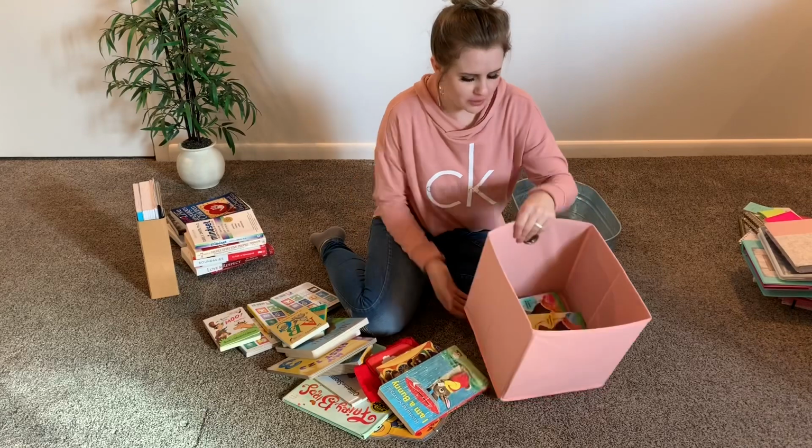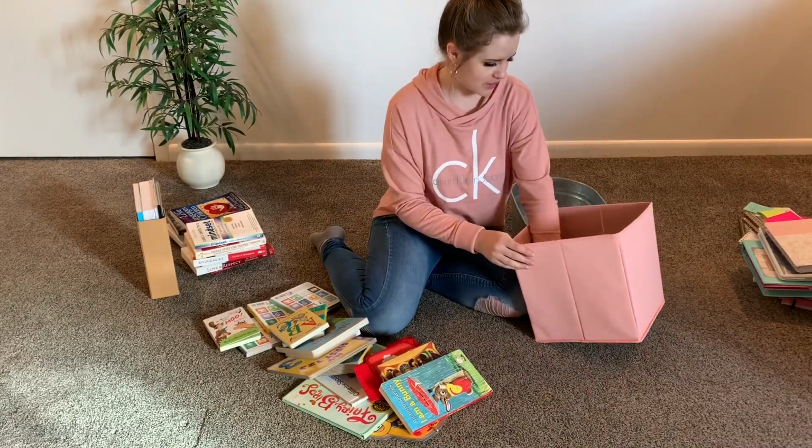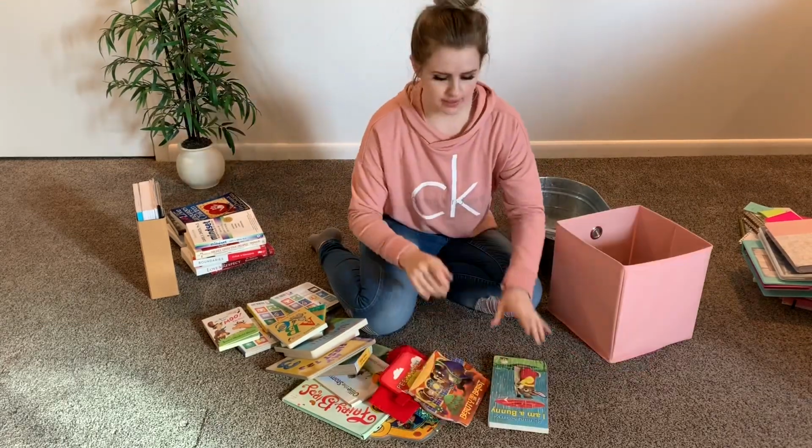And this is also where I have a little bit of an Easter stash. So I'm trying to hide it, but it's fine. And okay, that was not supposed to be. I'm just gonna quickly lay these out.